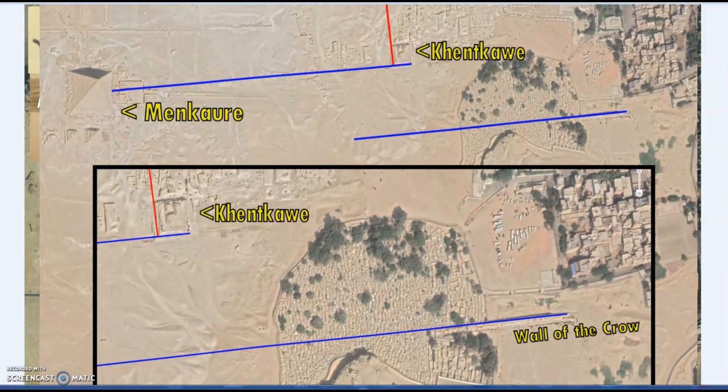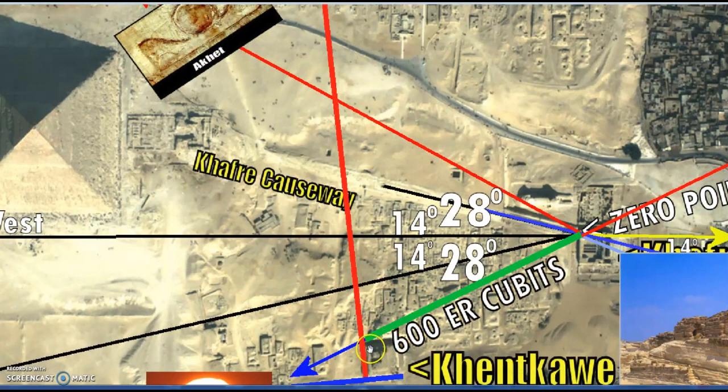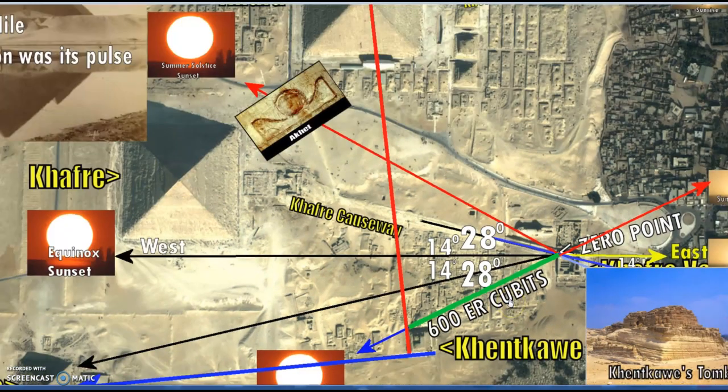Wall of the Crow, Khentkawes, Menkaure, Great Pyramid, winter solstice we get from Khentkawes' tomb, and of course in the series I touch on many other things. There's also a Heliopolis series which unites these and many other pyramids down south as well. But from the 0 point to where it touches the northwest corner, marking the winter solstice, is, and I've done it before, you can double check on Google Earth, 600 Egyptian royal cubits, or 314.14 meters.